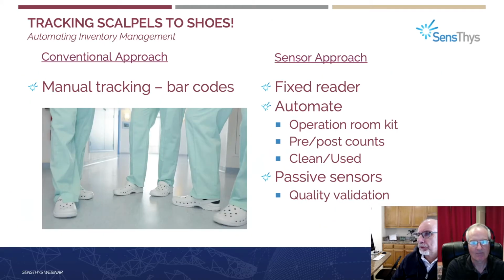So a more traditional approach or more traditional application is tracking items through the hospitals themselves using fixed readers. But now we can install these overhead and cover areas as well as choke points. So this will lead to much more accurate reporting of where things are, as well as what things are, and are they in the appropriate condition.